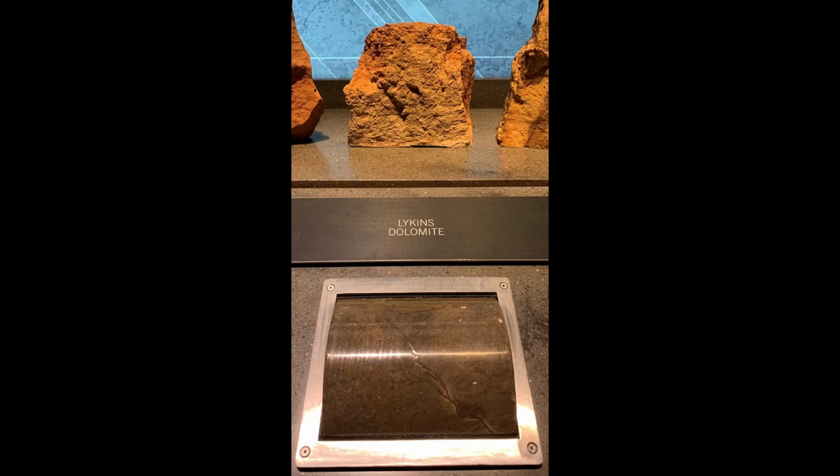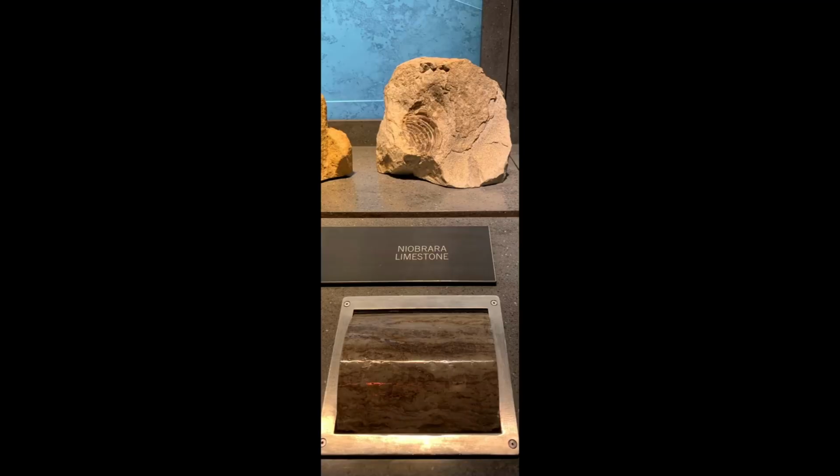This next rock is called Lichens Dolomite. Dolomite, a form of limestone, is a whitish rock made of calcium magnesium carbonate and is sedimentary. The dolomite forms a hard, thin layer exposed on the east side of the tall sandstone cliffs. The Lichens Dolomite formed about 225 million years ago, when all the Earth's land masses were joined in the giant continent of Pangaea. This final example is called Niobrara Limestone.